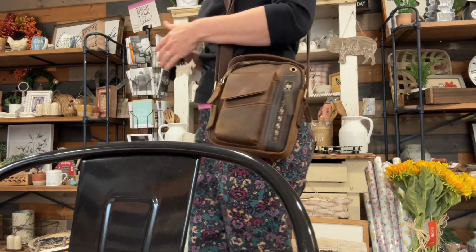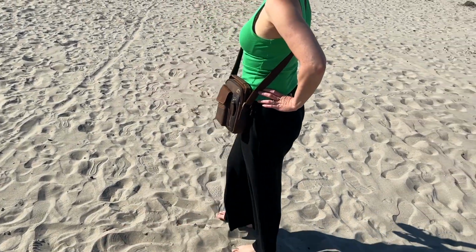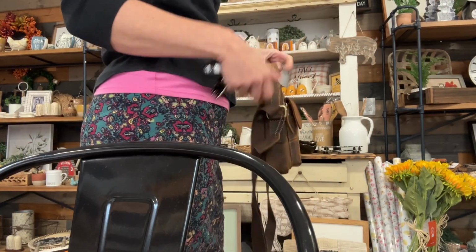I love that this can be worn multiple ways, over the shoulder, crossbody, and this adorable little handle on the top where you can just carry it by hand if you want. I just love the size of this bag, the color because it's neutral enough to go with many different outfits, and how you can carry it in different ways.